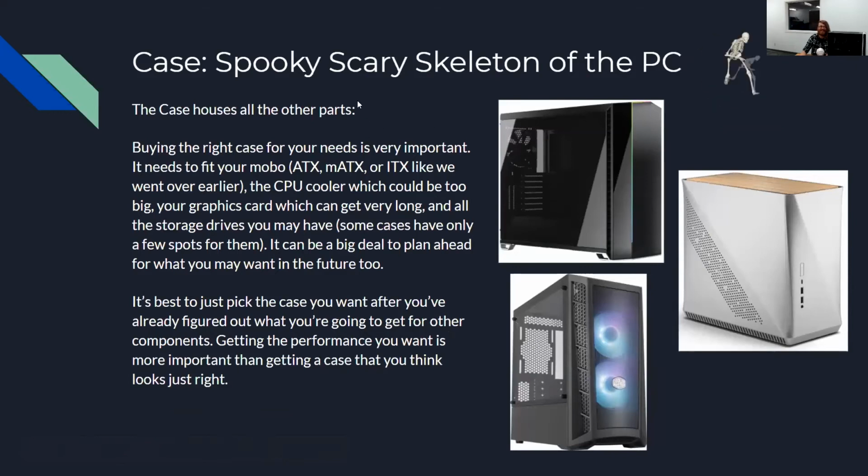Skeleton. Okay, so it's like the skeleton of your PC. It's like an exoskeleton anyway. It's just what keeps it all inside, keeps it safe, and keeps it from moving around too much. And it houses all the other parts.